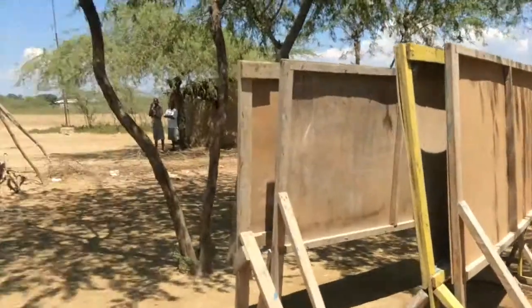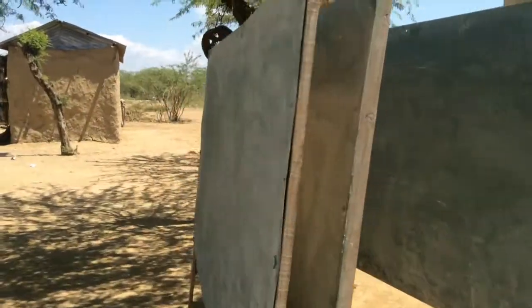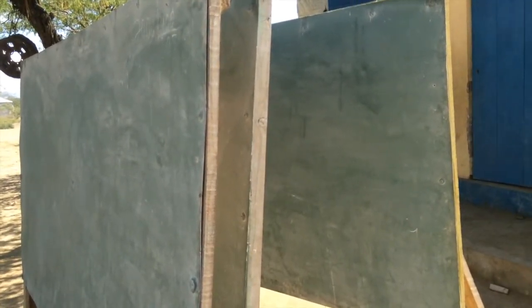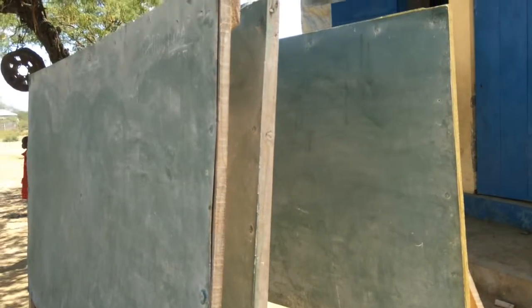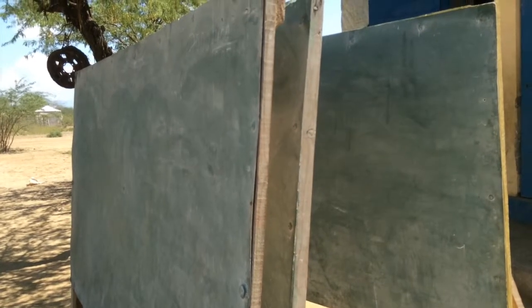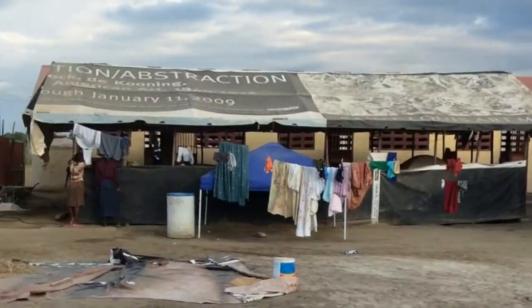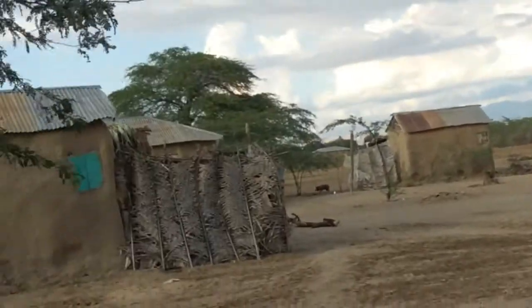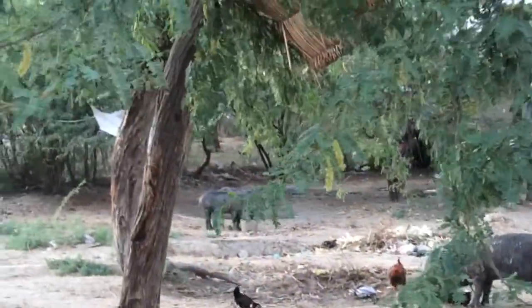And these are blackboards for the school. And it's kind of sad because they actually have to have four classrooms in here, in the church, and share the space. I just love it if they could have their own classrooms. Yeah. And this is the back side of the school building, and look what we have here, a pig and rooster and chicken, another pig.